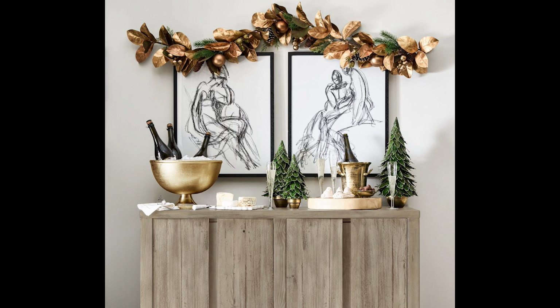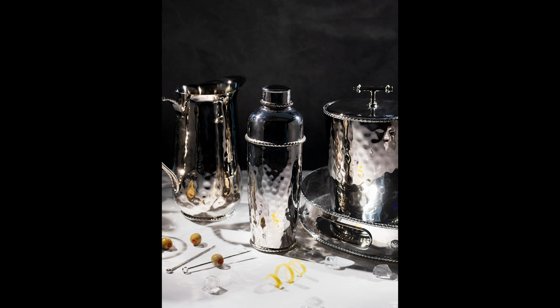I always look at the more expensive ones, and then I get a lot of inspiration from that, and every now and then I'll splurge on something if I find something really spectacular. But then there's places like Pottery Barn and CB2 that have something that's also really, really beautiful.